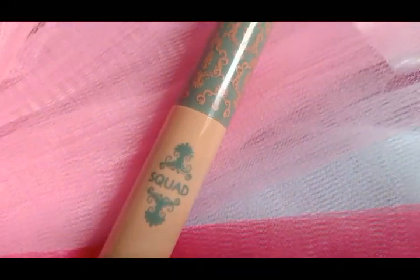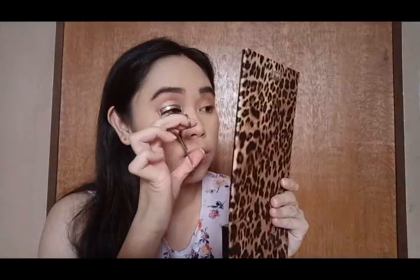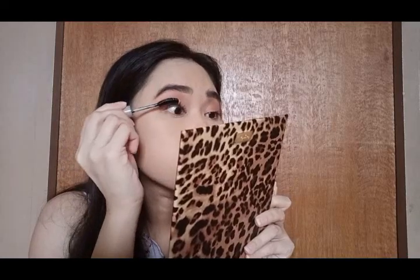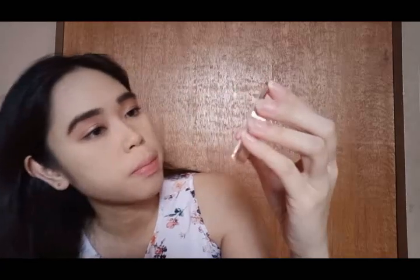So, the next is we're going to use this. This is the Squad Cosmetics Uplift Mascara. So, curl muna natin yung eyelashes before using. The next item is the Squad Cosmetics Cheek to Cheek Duo Blush Plus Highlighter.